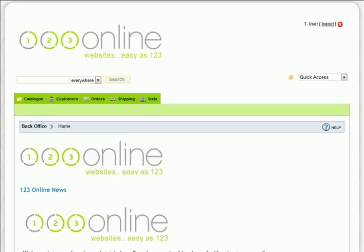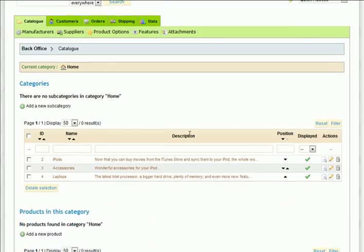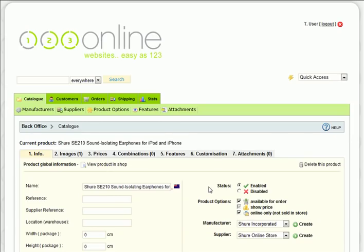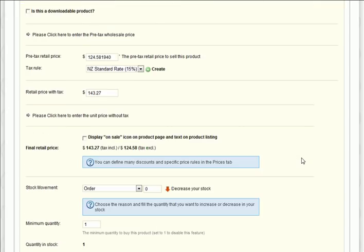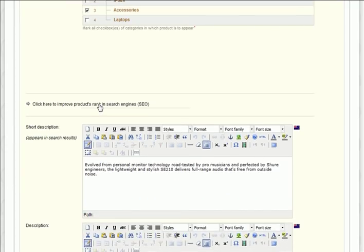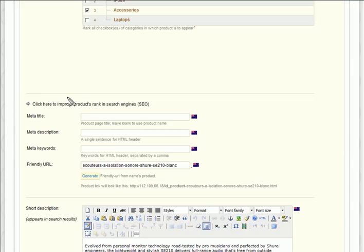In order to put these meta tags into your product listing, click on the Catalog tab and click on the product you want to add the metadata to. Scroll down to where it says click here to improve products rank in search engines (SEO). This reveals fields for meta title, meta description, meta keywords, and a friendly URL.